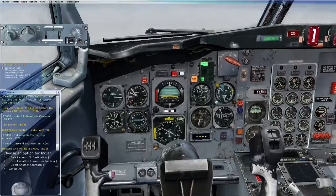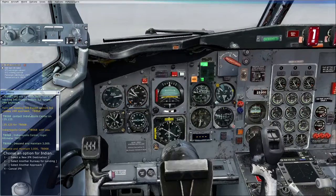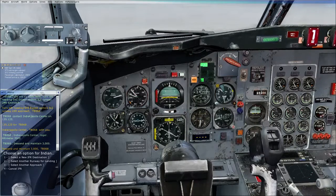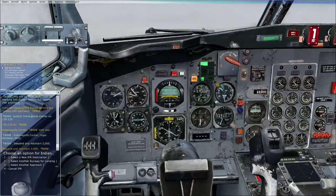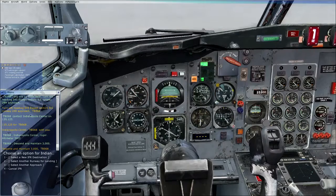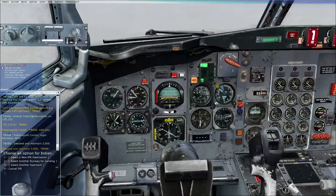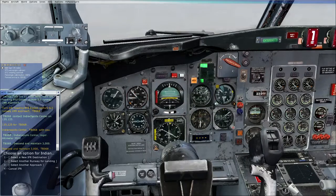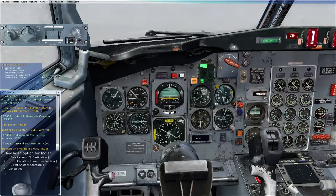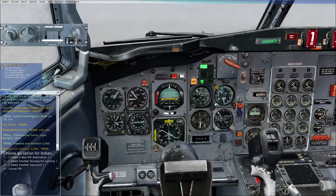So we need to dump airspeed because we're going to be going below 10,000. Descent rate about 2,500 feet per minute, usually what I aim for.